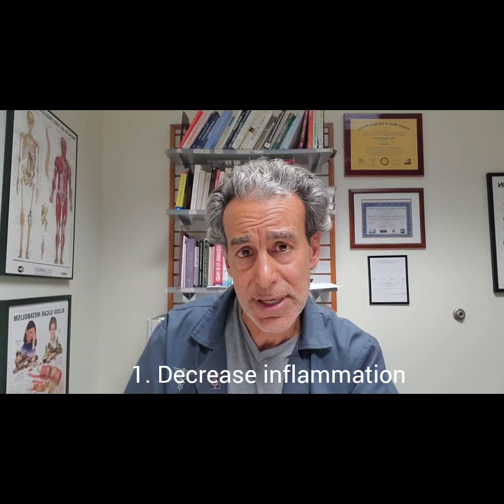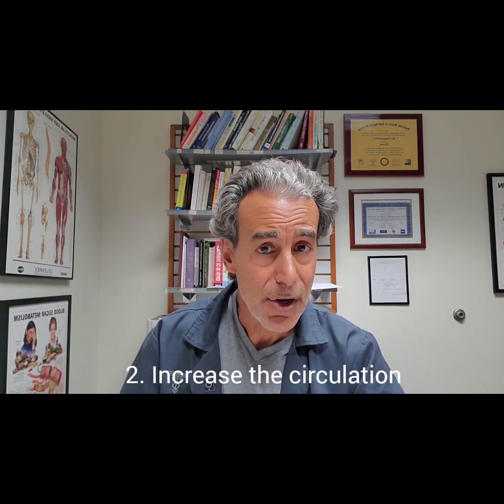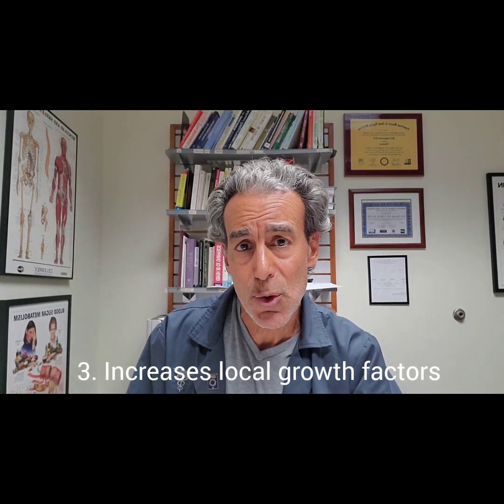So then there are 4 other properties that these lasers have besides instilling photons and creating energy. They decrease inflammation in the area that you're treating. The third thing it does is it increases circulation, so you get better blood flow, more oxygen, and you're also able to detoxify that area a lot better. The fourth thing that it does is it increases local growth factors. So it's almost like doing a stem cell injection or a PRP injection into the area, because the growth factors increase, which improves healing to the area.